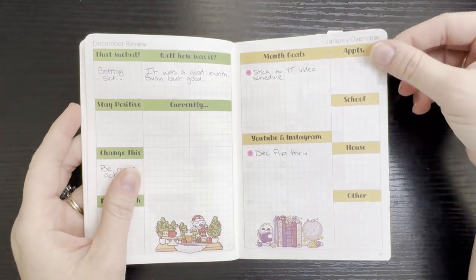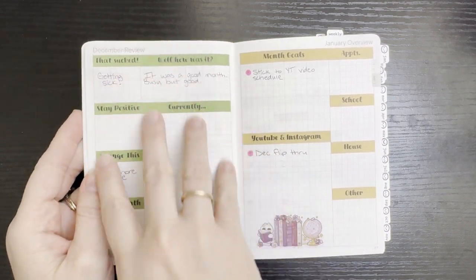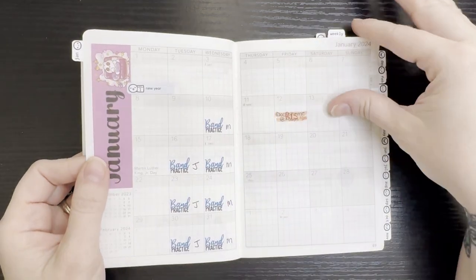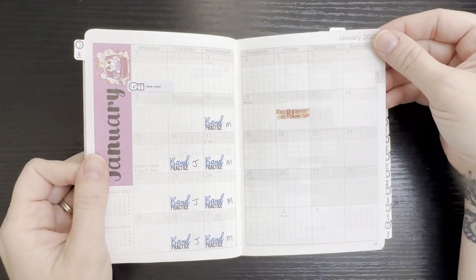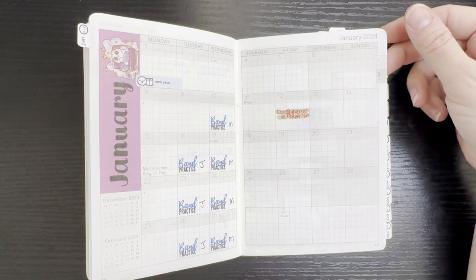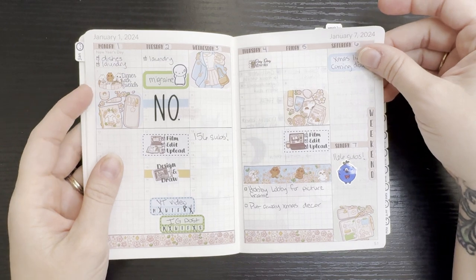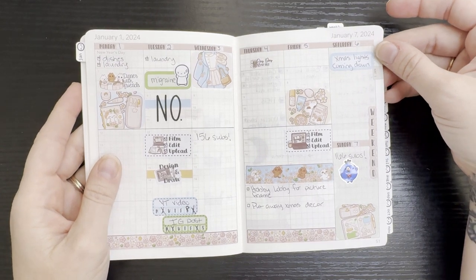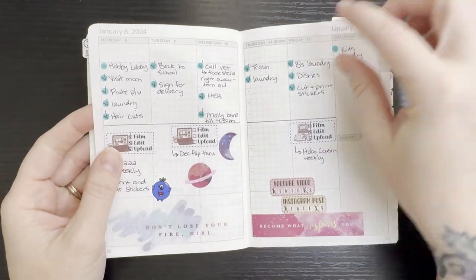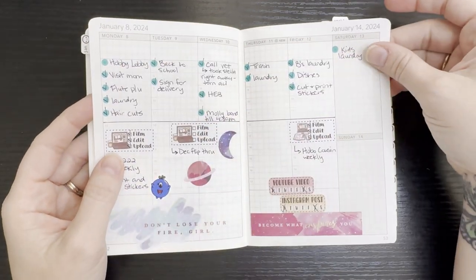So I do like that this planner has your December monthly review here, and then a monthly overview for the next month. This is January, not a whole lot going on, and I'm still trying to decide how I want to use the monthlies from here on out. This was the first week of January. And the second week, this was a little bit more, I wasn't using as many stickers here. It was more like a checklist.